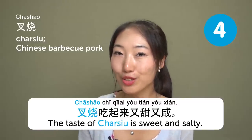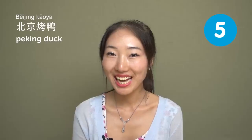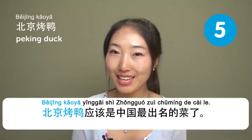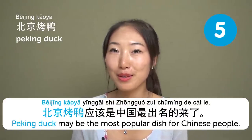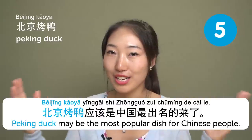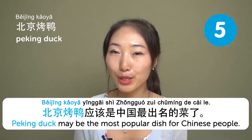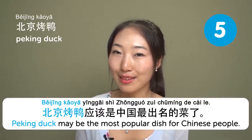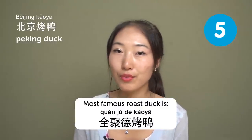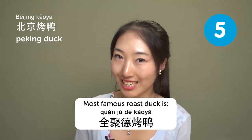sweet and salty. 北京烤鸭 Peking duck. 北京烤鸭应该是中国最出名的菜了。Peking duck may be the most popular dish in all of Chinese food. 最出名的烤鸭是全聚德烤鸭。The most famous roast duck is the 全聚德 roast duck.